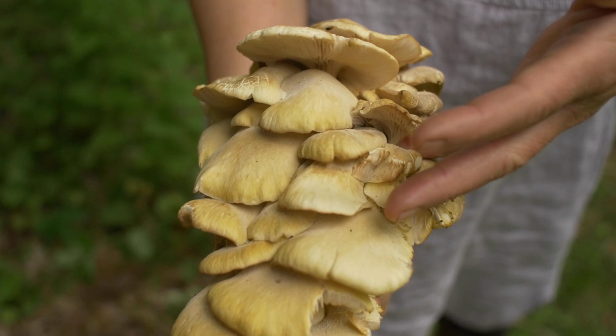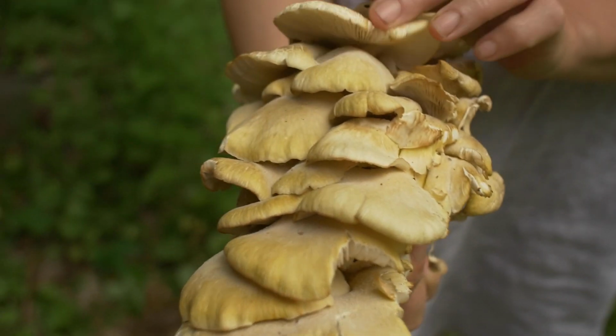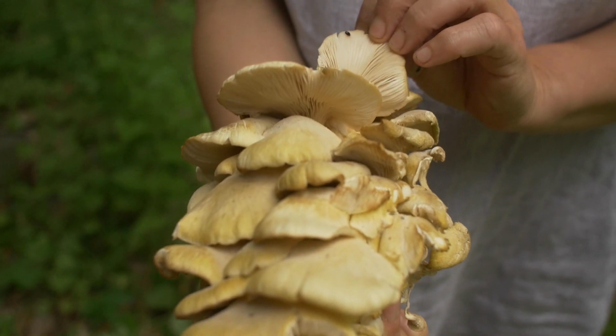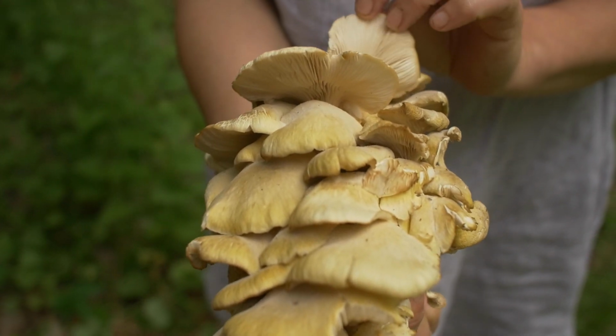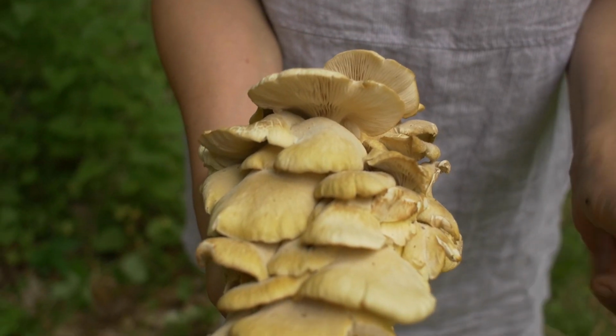Probably this was peak food 4 to 5 days ago. Still looking good as food though, actually. See that little black worm though? Not worm, sorry, beetle. Gotta get that baby out.